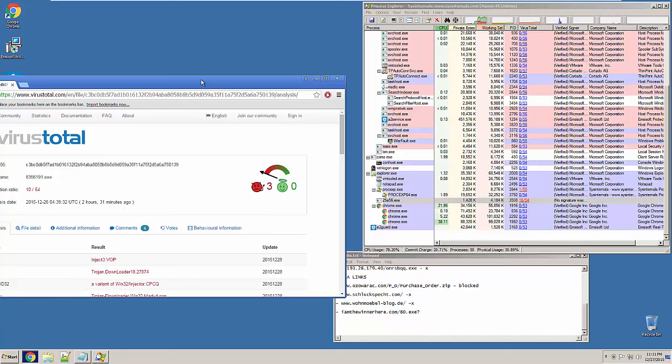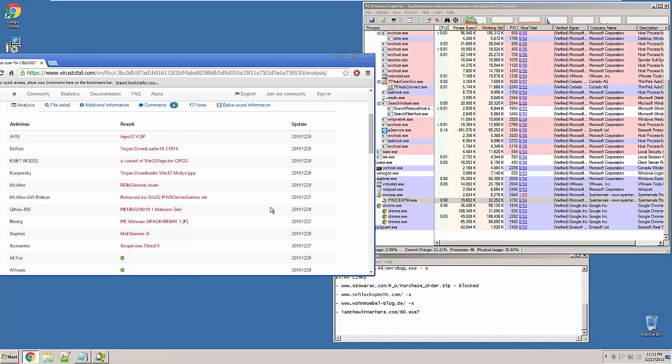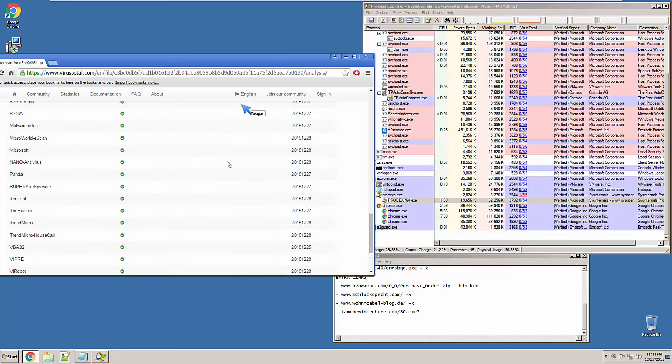It's a Trojan downloader, Trojan injector, behaves like Games Online MT. Suspicious, smell generic. Doesn't really specify. I'm assuming it's probably just some kind of Trojan or something to the effect of that. Well, I want to see what the behavioral information was.